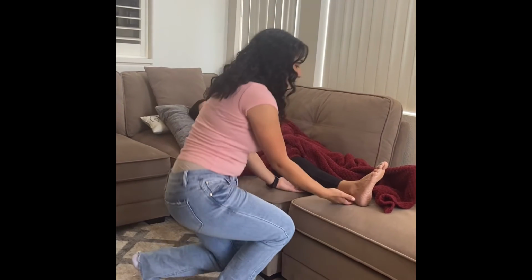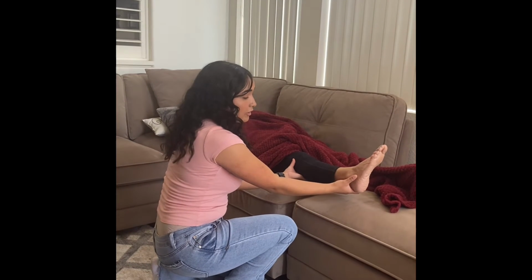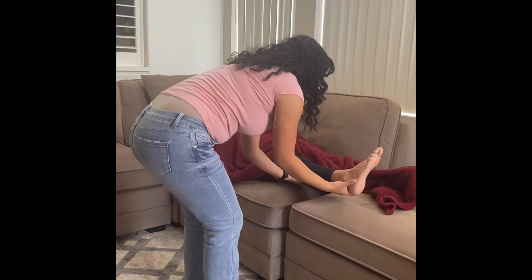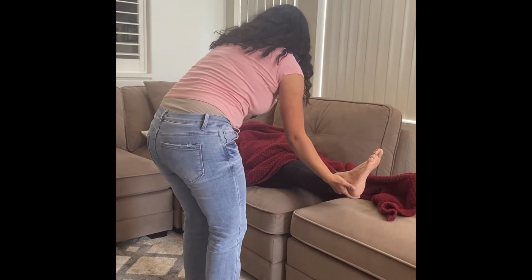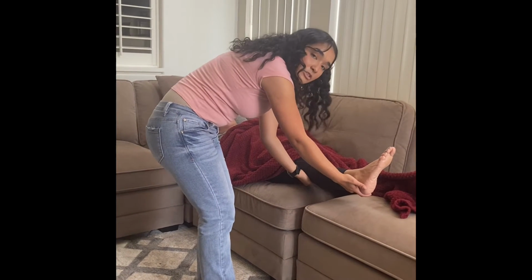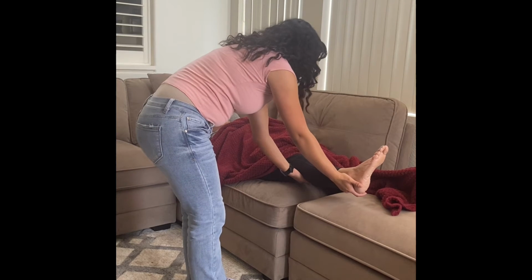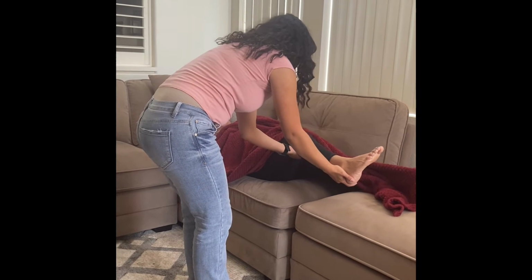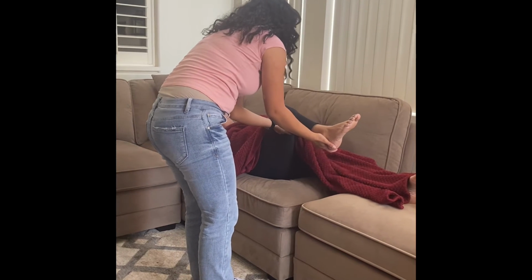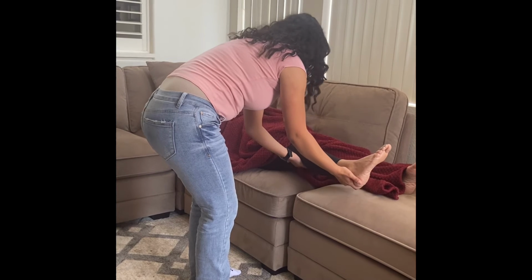So now that I'm supporting her knee and her ankle, please let me know if you feel any physical pain as well, okay? So I let the patient know if she feels any physical pain to tell me. So now I'm just gonna bend towards your head. 1, 2, 3, 4. Now towards the bed. 1, 2, 3, 4. Do you feel any pain?